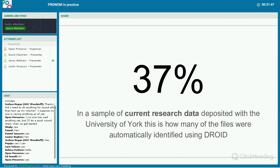So I ran DROID over a sample of research data that had been deposited with us at the University of York, and was quite horrified to discover that only 37% of those files were given an identification by DROID. I thought that was pretty low because with other tasks of this nature that I'd carried out previously, we'd been looking at more like 90% or above for other data sets that I'd tried to run DROID over. So this was particularly low.